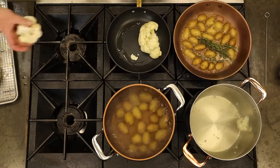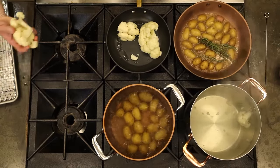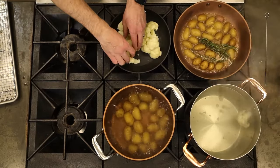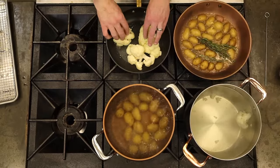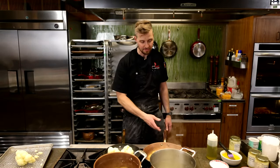So, hot skillet, flesh side down, or cut side down. I'm going to give this guy this side down, and we're going to let that sit in there. And again, this is going to sit until it is completely dark, completely blistered, and completely beautiful.